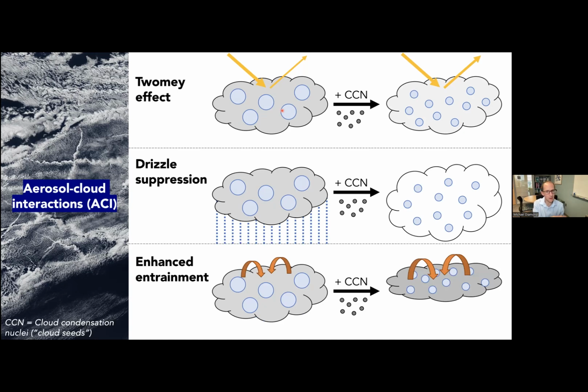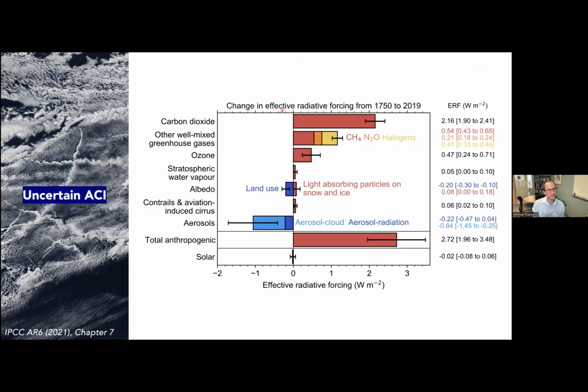We could also have the opposite effect happen, though. So in a cloud that's not heavily drizzling in the base state, it turns out for a couple of different reasons, these smaller particles, especially when they're near cloud top, are easier to evaporate. And that enhances the entrainment, or the turbulent mixing, of dry, warm air from above the cloud down into the relatively moist and cool cloudy layer, evaporating the cloud. So the drizzle suppression effect would tend to enhance the cooling from the Twomey effect, whereas the entrainment effect would tend to counteract the cooling. And we don't really know which one of those effects wins globally. And that's part of the reason we have these really big error bars on our aerosol cloud interaction.